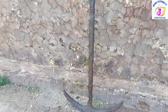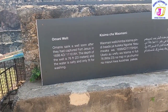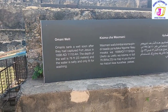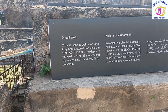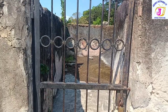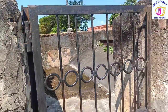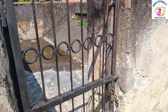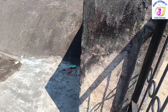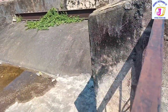So guys, this is a well. They say that they sank a well soon after they had captured Fort Jesus in 1698 AD. So guys, this is being told that this is a cistern. A cistern is like a tank. This is what the Portuguese used to store their rainwater.